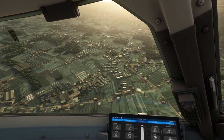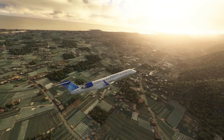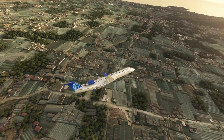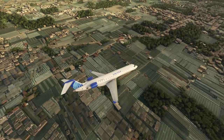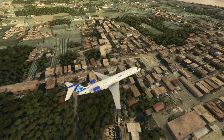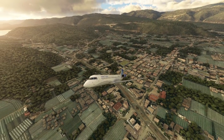Waypoint 3 is exactly in the position of the church, so we're going to fly over and see if we can spot it. Map, we're going to fly right, there it is, we're flying right over it. There's the church. Unfortunately it's not modelled in Flight Simulator. But you can see it plainly on the ground.